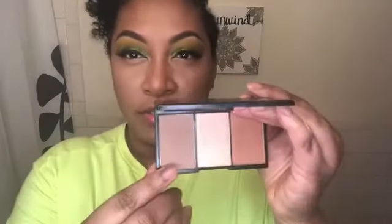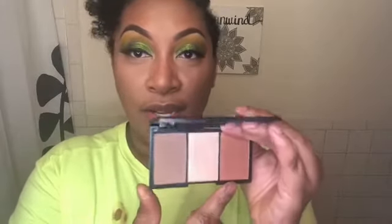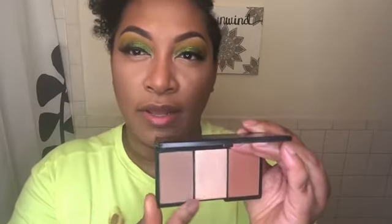And for bronzer, I'm going to use this Sleek Face Form palette in medium. So there is a bronzer, a highlight. This is actually a blush. I know it's more of a shimmery blush, or I guess you can use it as a bronzer, but I use it as a blush and I absolutely love it. We're gonna bronze up the skin.